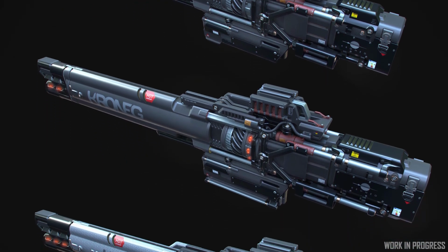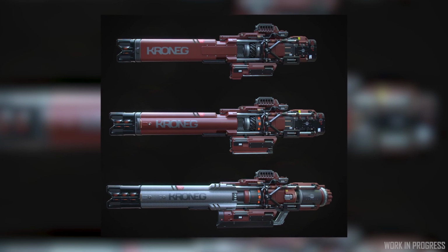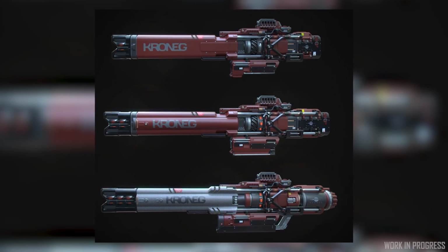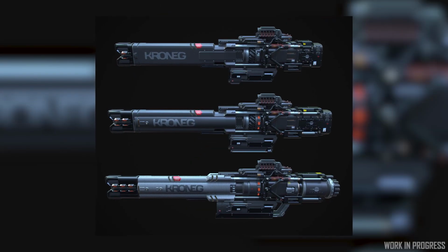In the world of weaponry, here's a look at the new ship-mounted laser cannons from Croning, which promises to be a high-damage, long-range weapon with the bare-bones, no-frills nature that the manufacturer is known for. Heavy, reliable, threatening. That's Croning.